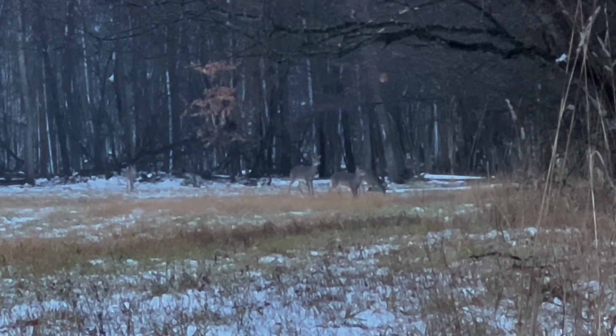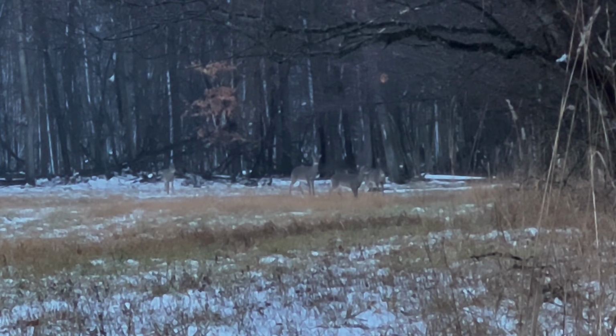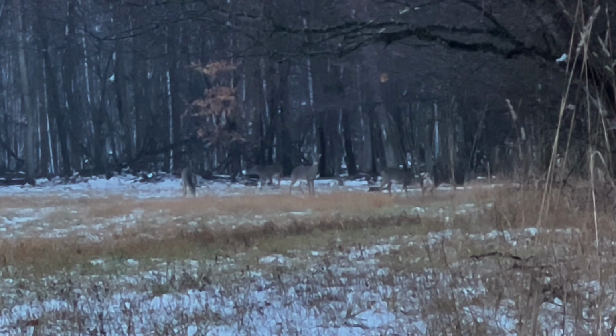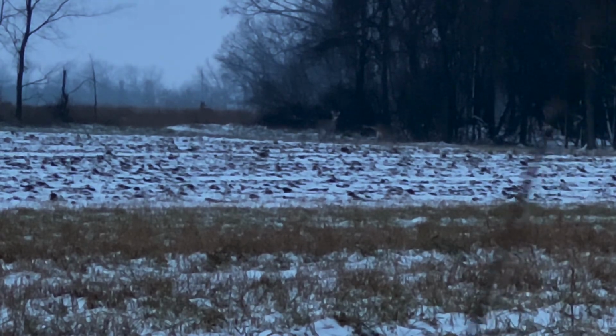If you look in the back there through the trees, the woods is really coming to life here. There is a couple different medium-sized herds coming out, and at this point it looks like we could potentially get about 20 or more out into the field at once.